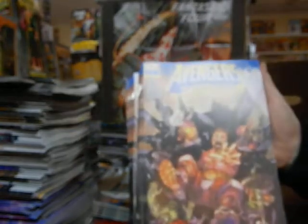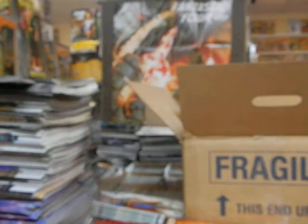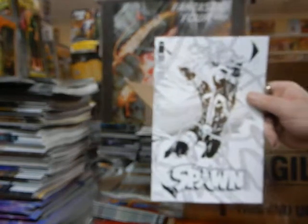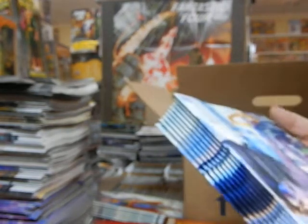Here we've got the regular cover on Avengers No Road Home. I want to say this is a 12-issue series. I'm looking forward to reading that. Flipping through it, the artwork looked really good, much better than what I thought. Here's my replacement copy on Spawn 293. The other one had some sort of errors in it, so DC decided to reprint that.